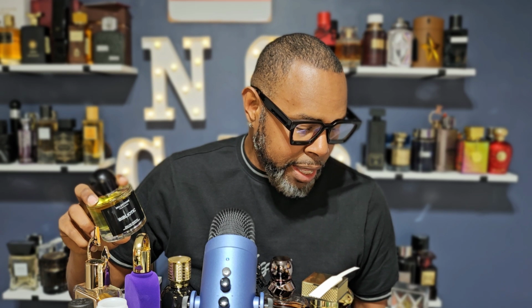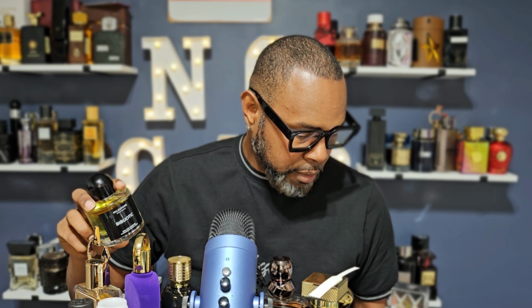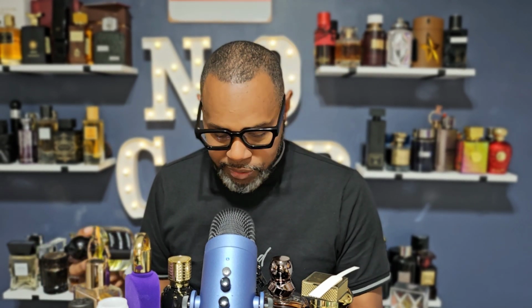The accords are fruity, leather, powdery, sweet, violet, animalic, patchouli, vanilla, slightly floral, with top notes of plum, peach, middle notes of violet and peony, with base notes of leather, patchouli, and musk. I mean, just look at the sound of that. Plum and peach in the top. Middle notes of violet, peony. Base notes of leather, patchouli, vanilla, and musk. It's a banger.